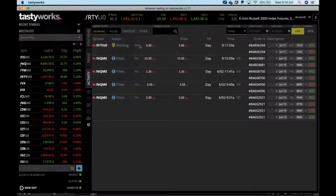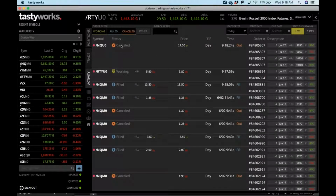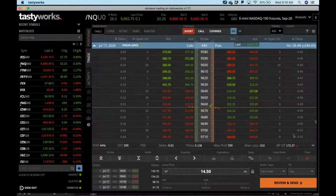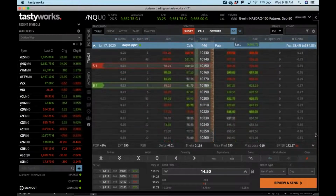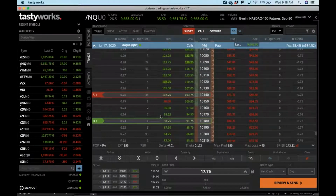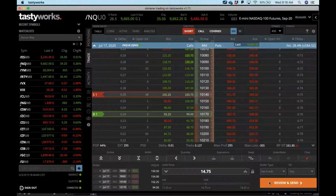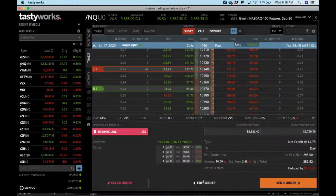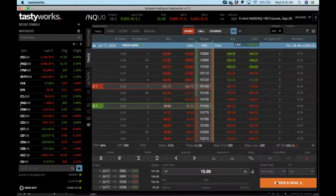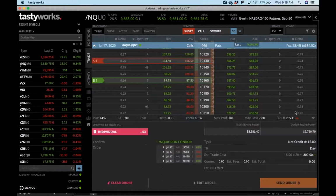And we're going to go back to the canceled orders, and then we're going to hit similar order here, and then we're going to go back over here, and we're going to make the call side a little bit more aggressive because I believe this market is up quite a bit. So I'm going to deviate a little bit and go to the 160, the 26 delta, and I'm going to send that and see if I can get filled.